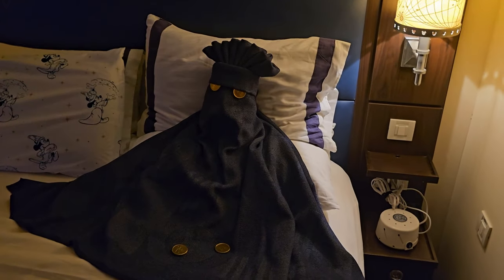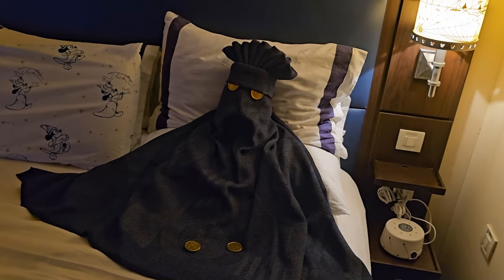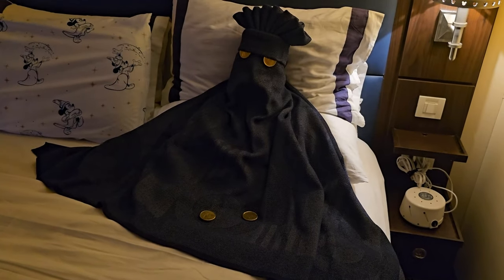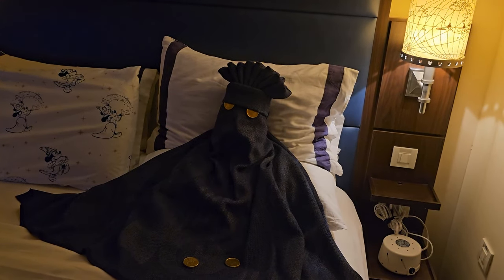And here's our towel creature for the night. Some sort of voodoo priest thing. It kind of looks like Davy Jones a little bit. It's the squid. Yeah, because it's all piratey and he's got the gold coins. So they are just super talented with what they do, and they make every evening, every day magical. It's just wonderful.